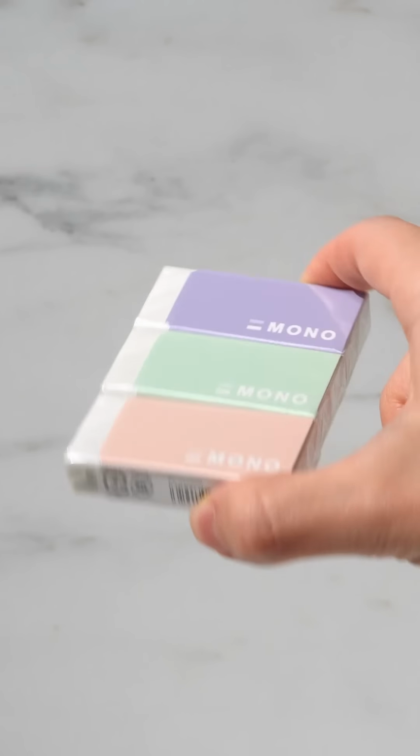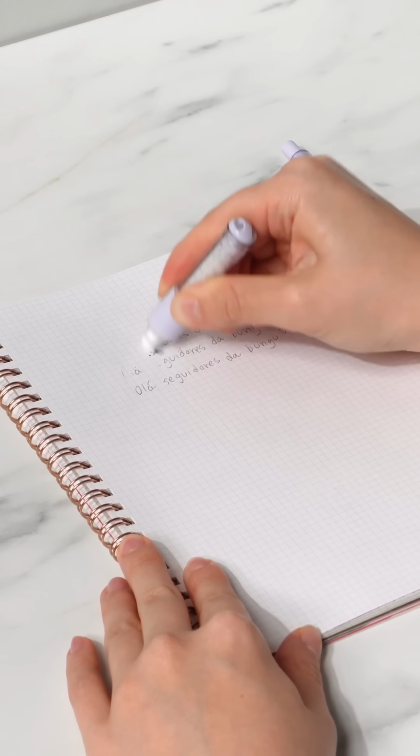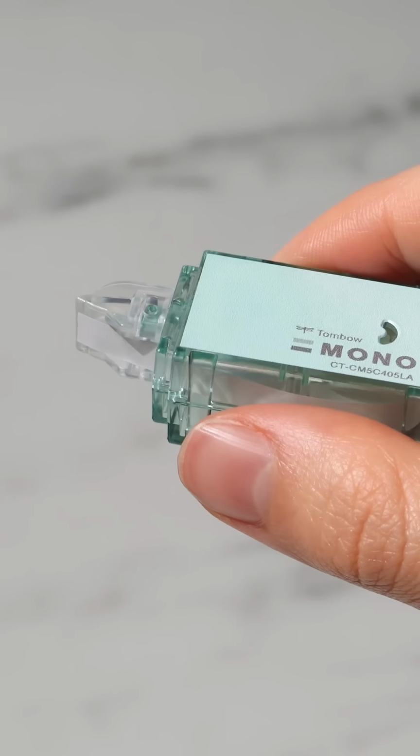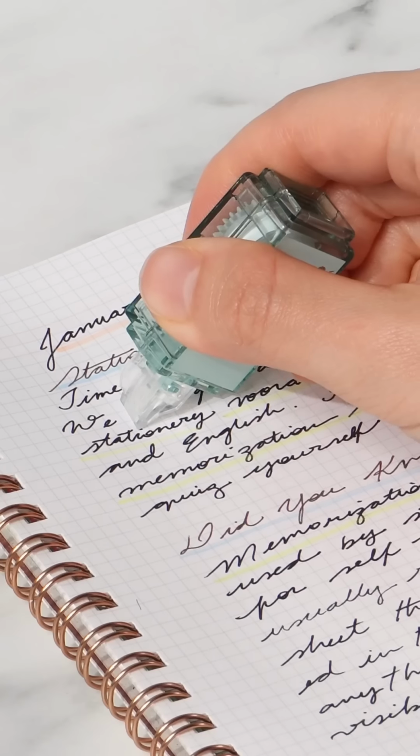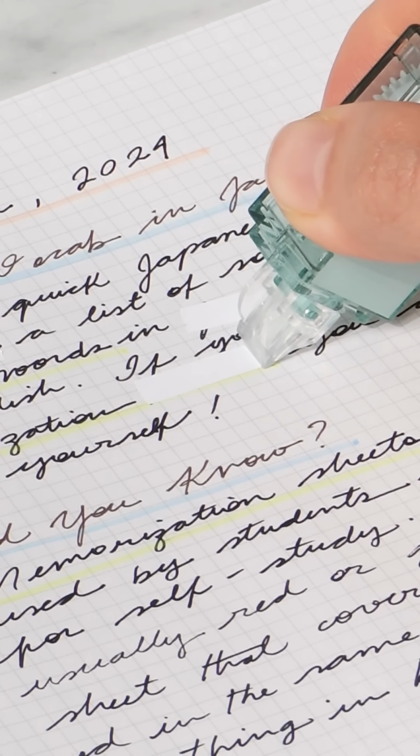The Mono erasers are one of the best erasers in the world and are also phthalate free. The Mono One erasers twist out like the mechanical pencils, perfect for precise work. And finally, the Mono pocket correction tapes come in these beautiful clear cases that cover 5 millimeters in width and tape up to 4 meters.